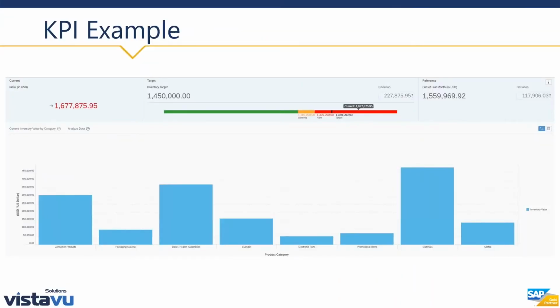So here's an example of the key performance indicator. This is a KPI that's fully expanded, if you will. As you drill into it from either a dashboard tile or on an overview screen, this is what you'll see overall. It's got lots of different content on it, which is really nice to give you a one-stop overview of what's going on within a particular area within your organization.